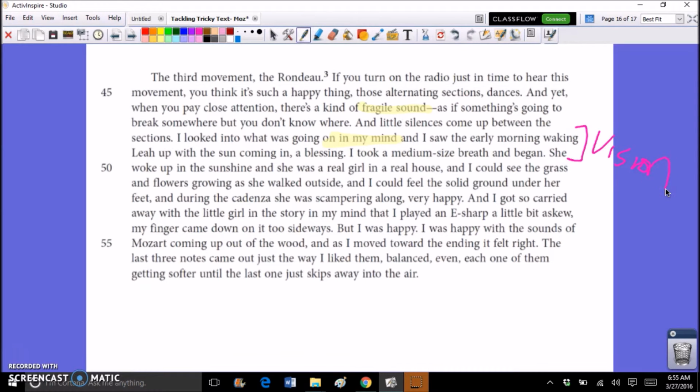I took a medium-sized breath and began. She woke up in the sunshine, and she was a real girl in a real house. All right, see, if I wasn't reading closely, this could trick me and think, oh, there's really a girl, Leah? Well, yes, but it's still just her imagination. Like, Leah, her great-grandmother, was real, but that was 100 years ago, and it doesn't mean that she's real right now during the performance.